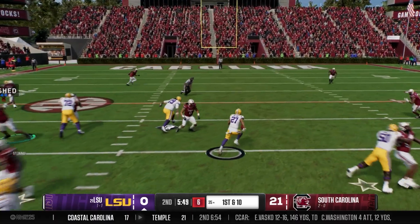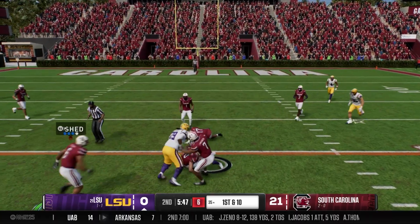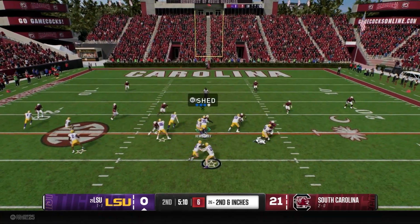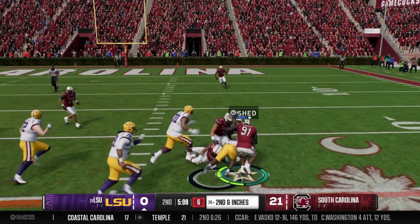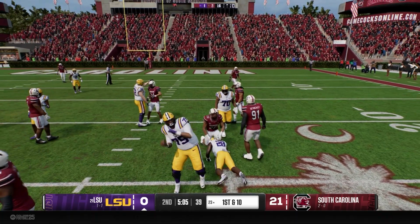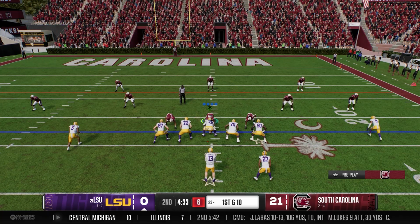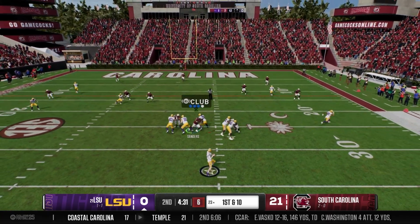New set of downs. Handoff Williams right side. Big hole. There's no flag, though. Looked like Emory Jones, the right tackle, was maybe holding on the play. Nonetheless, now second and inches. They'll give it to the backup. That's Caleb Jackson getting only his second carry of the day, third of the season. He has a first down, though, so it's first and 10 now from the 23.